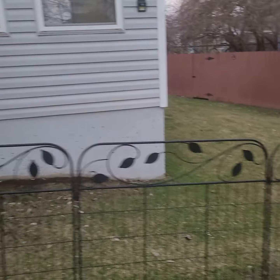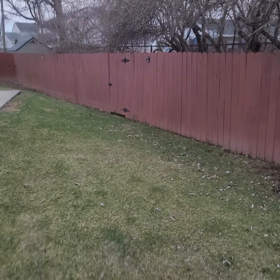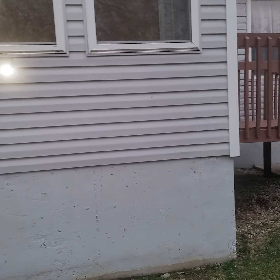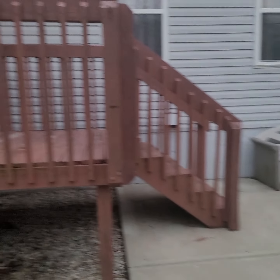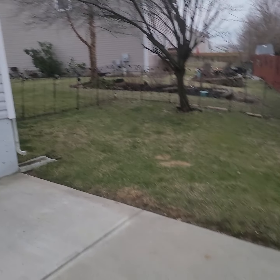It's 0.19 of an acre, so a decent size, and it's fully fenced with this little temporary fence here on this side, and it goes on both sides. A little bump out here kind of looks like a little Four Seasons room, maybe a breakfast room type of thing. A little bit of a deck here, nice patio, fully concrete patio.